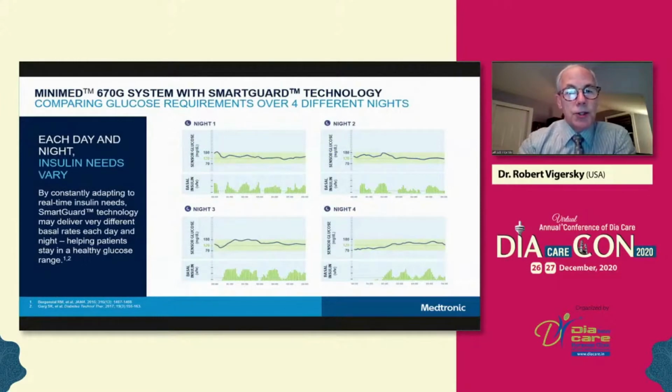Now, this single patient illustrates this, I think, best. Here's 4 nights in a single patient during a week. And what you can see is that the sensor glucose is flat throughout the day and night, as seen here. Well, this is through the night from midnight to 6 a.m. But you see that each evening through the 6 a.m., the basal insulin delivery is different. So no 2 nights are alike. And there's no way without this automated basal insulin every 5 minutes that you could have predicted when you would have needed to suspend, when you needed a higher basal rate.